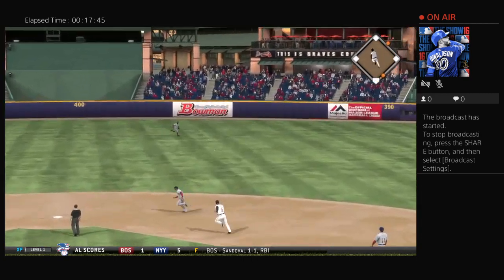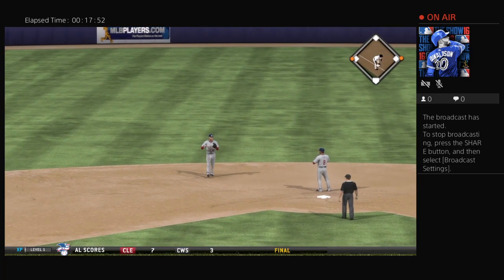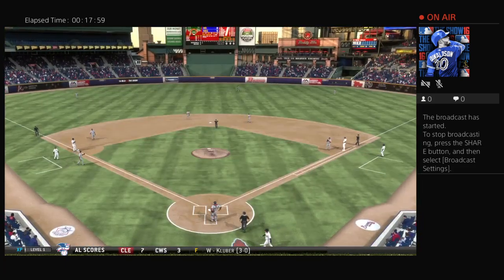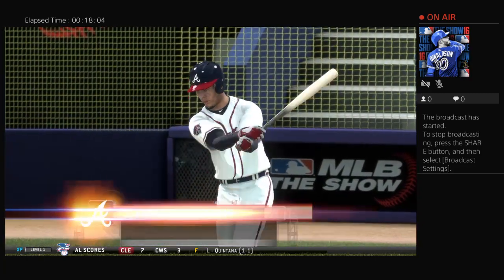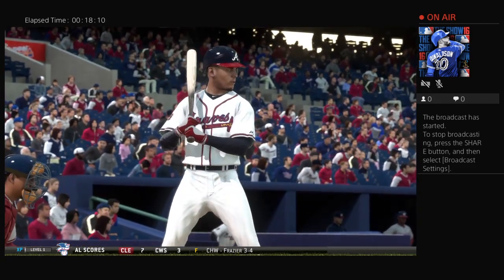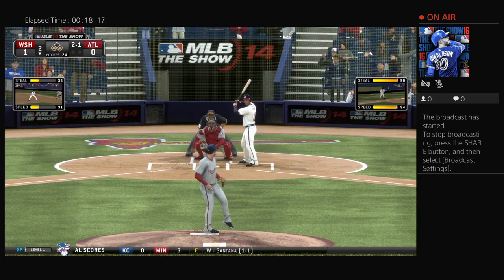Swing and a line drive to center field, and that'll get down for a base hit. Well, he's been a little slow out of the blocks here to start the season, but that looks a little better there as this is a sharp base hit. Andrelton Simmons steps in now. Runners lead from first and third.